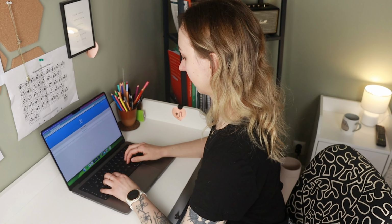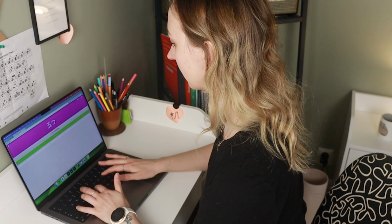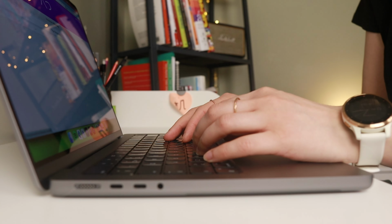So first thing, I make some coffee. After that, I review my WaniKani flashcards. WaniKani is this amazing website that teaches you kanji. It uses flashcards and this idea called spaced repetition system to help you remember the kanji and the characters.